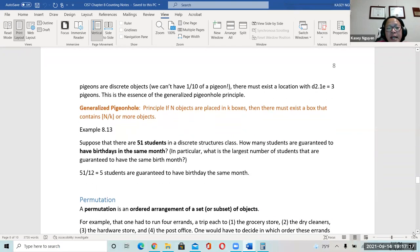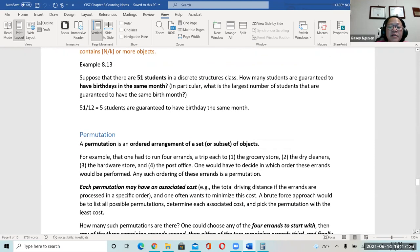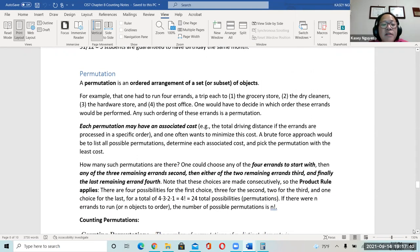Okay, so make sure that we understand the pigeonhole principle and how to solve problems that use the pigeonhole principle, like what we see with the example in our assignment. Okay. And then lastly, we would define permutation. So earlier we solved some problems that have permutation. Permutation is defined as an ordered arrangement of a set or subset of objects.